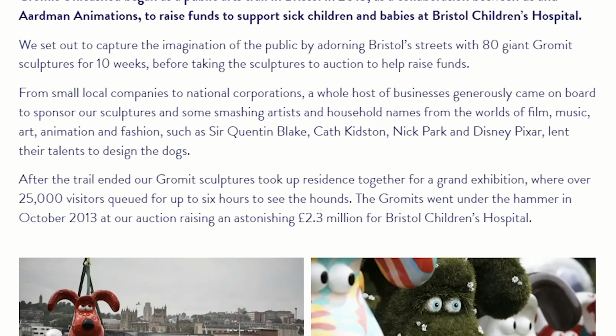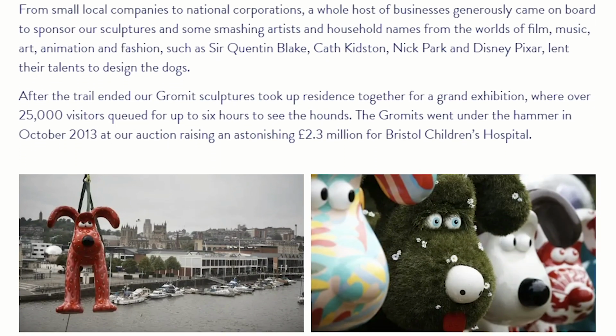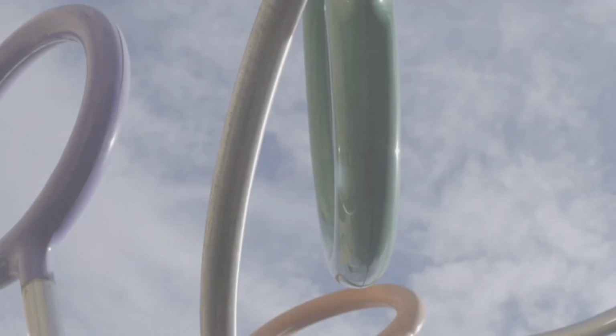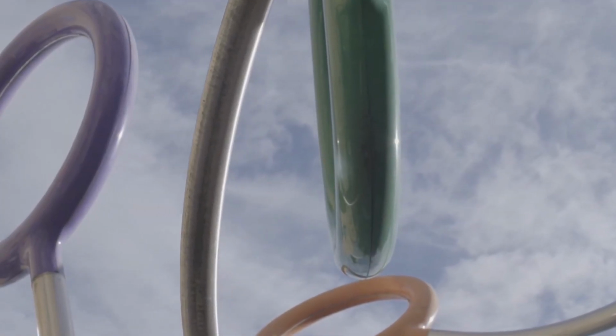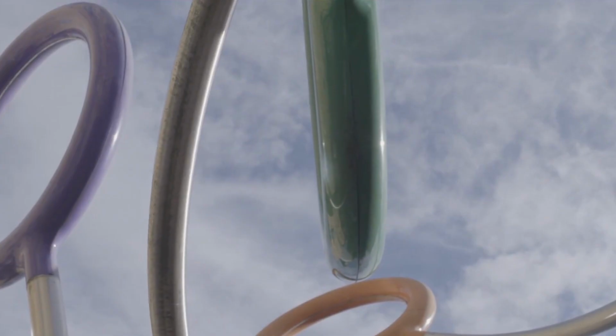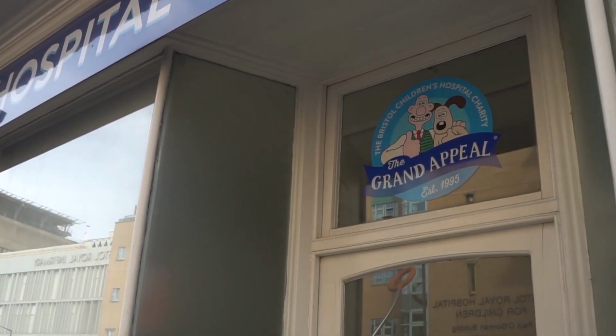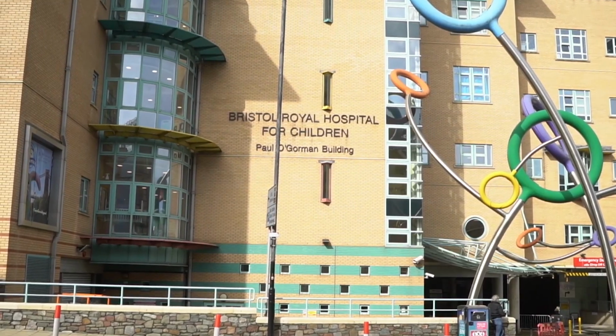So in total, the auction raised £2,357,000, which is not bad, is it? Thanks to this staggering amount, the Bristol Royal Hospital for Children was able to afford life-saving medical equipment, such as an MRI scanner previously deemed unattainable, which was purchased using the funds from Wallace and Gromit's grand appeal.